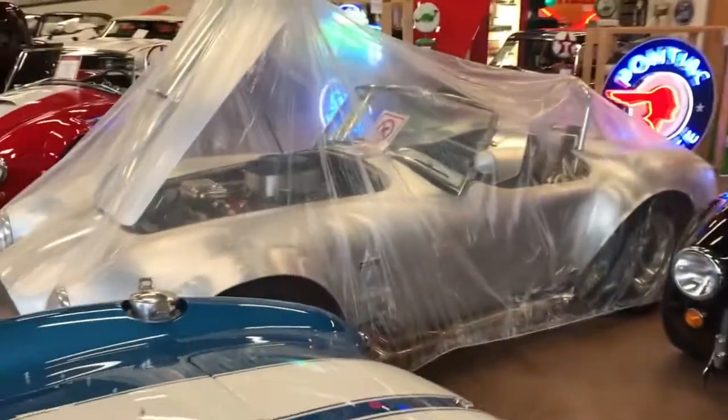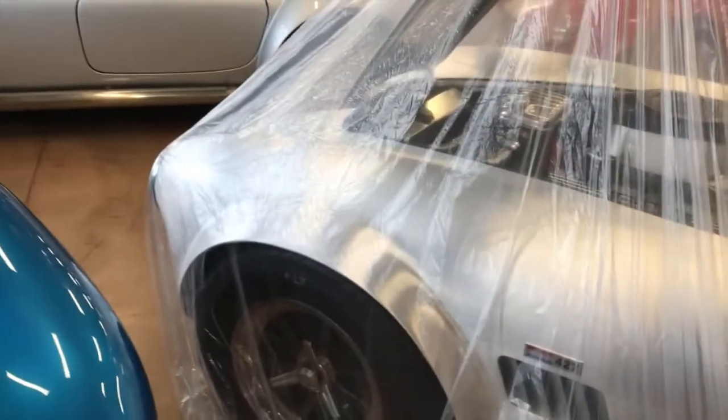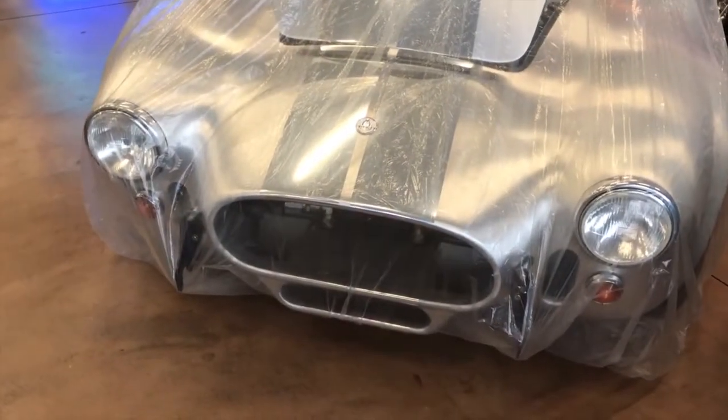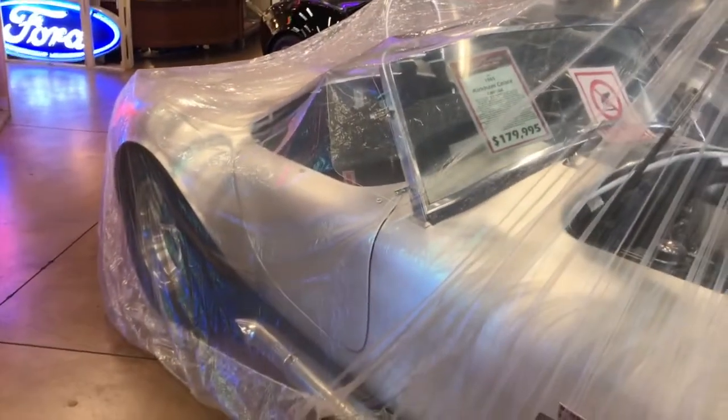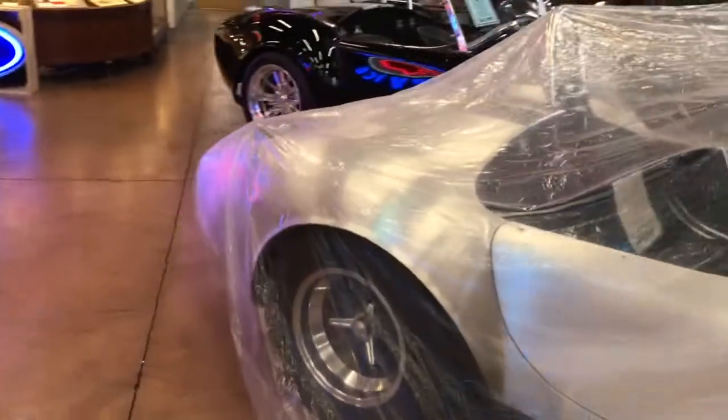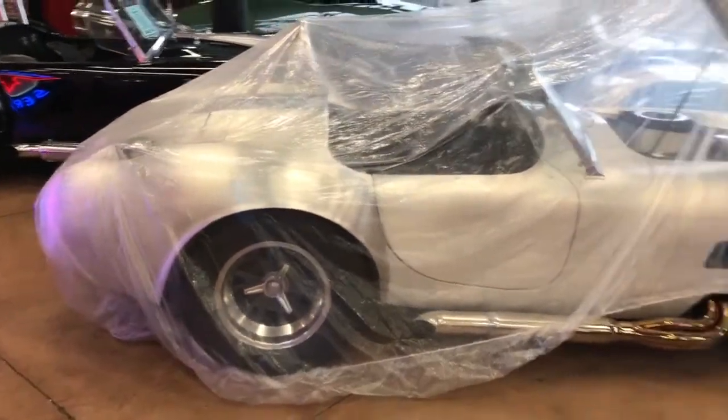The reason why this is covered up is because it's completely brushed aluminum. I know you probably can't really see it, but it's brushed aluminum and it's covered up so people won't touch it. Because if any oils or any liquid touches it, it tarnishes it and makes it foggy. It's like, wow, that's crazy. And this is a car you don't drive. That's why it's 180 grand at all. This is one you keep in your garage and just let it sit because you won't be able to drive it in the elements.